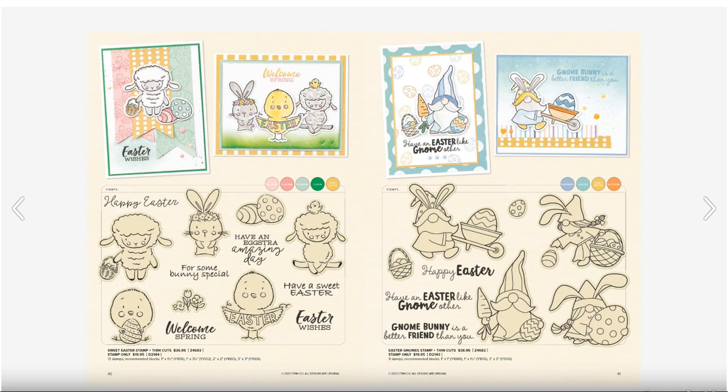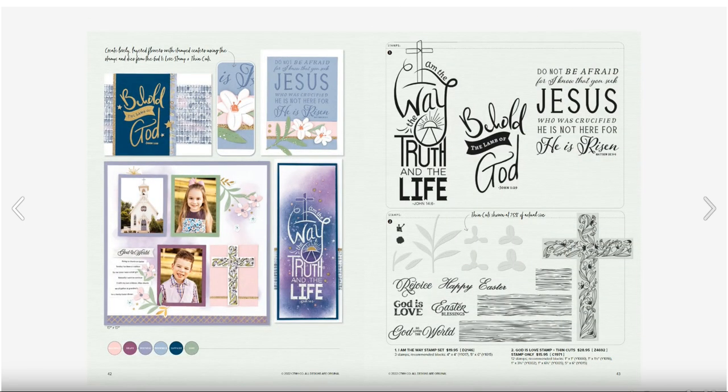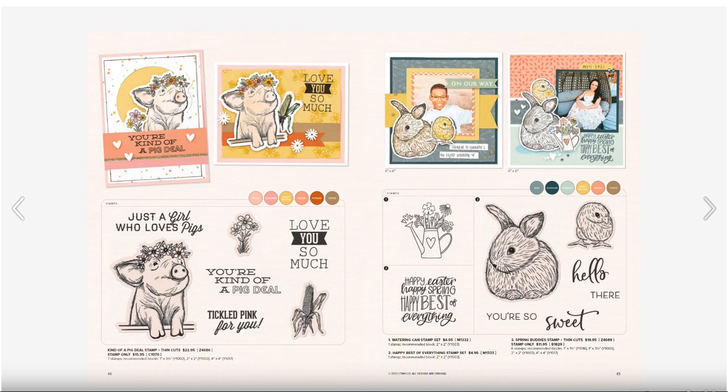For those who like the little critters, this is the Sweet Easter. And then the gnomes, Easter gnomes with the Easter eggs. And their ideas are up here. And these all look like they're using the Mix-Ins collection. For more of a religious Easter, you have this page with stamps and thin cuts. And then we have kind of a pig deal, as well as the spring stamps. You have the watering can, the rabbit and chickadee.